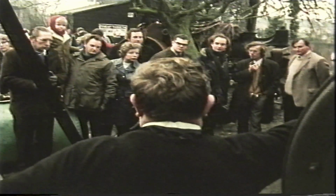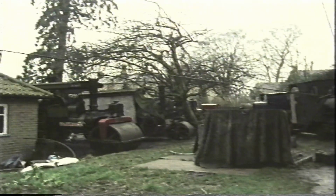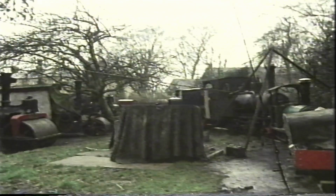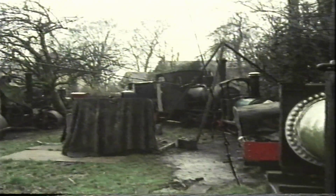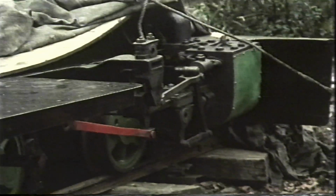We think we're the shortest 2-foot gauge line in the country. We're only about 100 yards long on the main line. We've got a few more 100 yards in sidings. But we have 4 steam locomotives and about 6 diesels. It's a sort of, not exactly a graveyard, but a resting place for narrow gauge engines which are gradually being restored. At the moment, we've got one which is nearing completion.